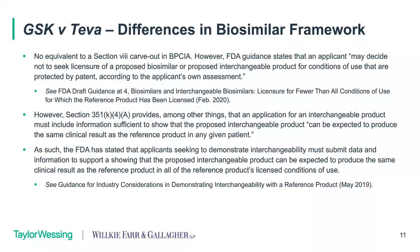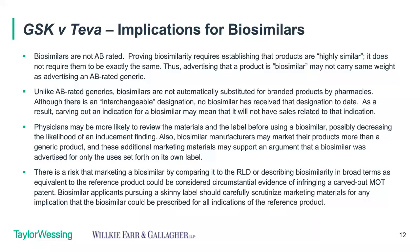But I think it's important to note here that the majority really focused heavily on the AB-rated status of the generic. And with biosimilars, you really don't have that, because saying something is a biosimilar does not carry the same weight as saying something is an AB-rated generic.